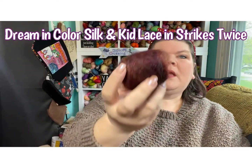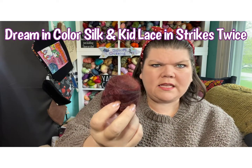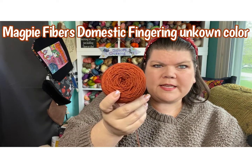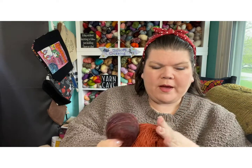So what I am using for yarns, the mohair is Dream in Color, I think it's called Silk Kid Lace in the Strikes Twice colorway. And then Magpie Domestic Fingering in an unknown colorway because this was one of their bootleg skeins. I'm still on the first skein of each one. I do have more skeins available.